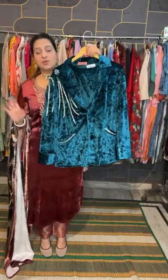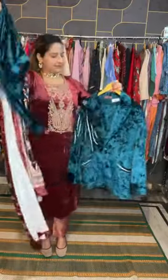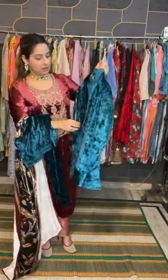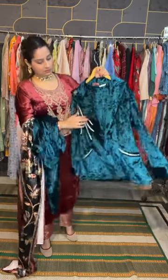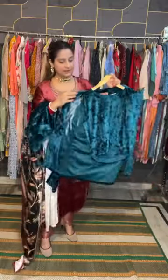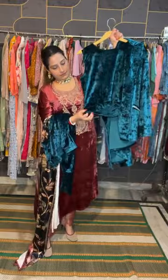The color you see, it's so beautiful. So to get started with, it's not just a Coord, it's a 3-piece set. 38 to 46 sizes available हैं. ये रहेगा आपका कोट लुक में, आप देख सकते हो कोट लुक में रहेगा ये. और फ्रंट में आपको इसके बटन्स मिल जाएंगे, बहुत स्मार्ट लगता है guys ये पहना हुआ. That's the inner, रहेगा ये इसका, देख सकते हैं आप.